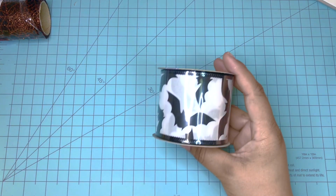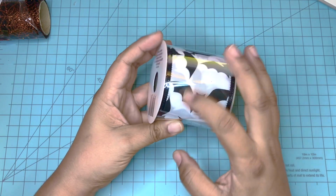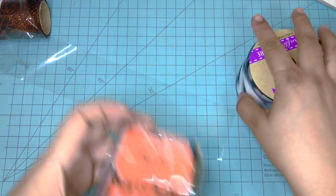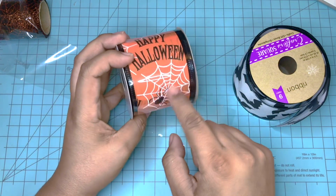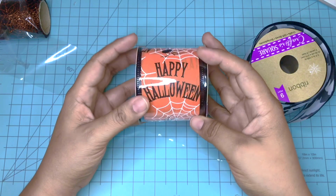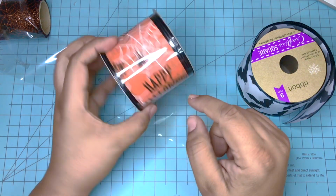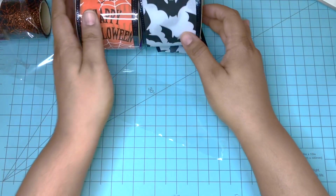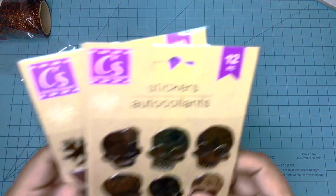I picked up some ribbon, and this is the bat, just black bats with a white background, and I believe it's wire, as well as this one, the same deal with the plastic edges. This is Happy Halloween, with the spider and the web in orange, so pretty colors for Halloween. I picked up those, and then these stickers right here.